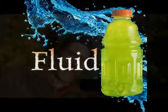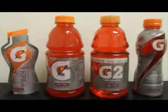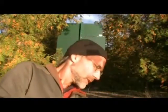Add some additional energy in the form of sucrose to your hikes. Or now they have water, amino acid water as well. Whatever you want, as long as it's fluid.